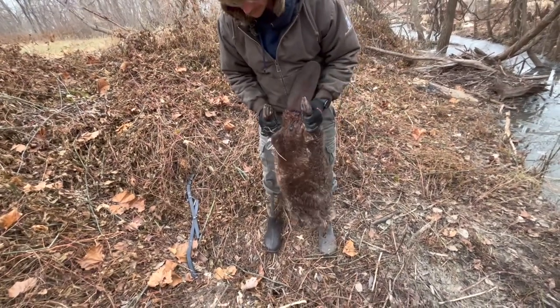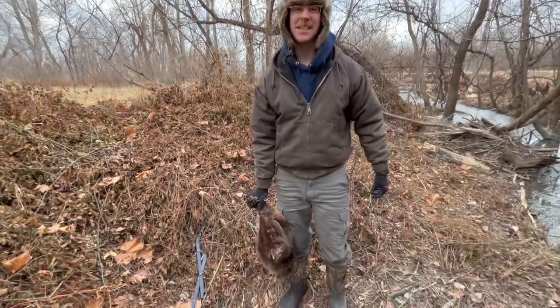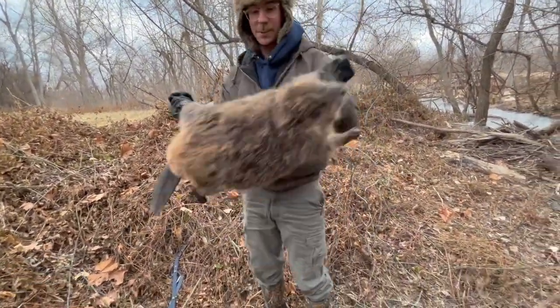What would you say that weighs there, muscle man? Huh? What would you say that weighs? We'll see. Let's see, I can curl them. That's a 30 pound beaver. Okay. 35 yeah. Maybe. Yeah. First year, 2 year olds. Beaver's beaver. That's what I thought.